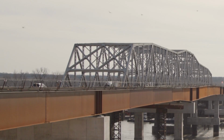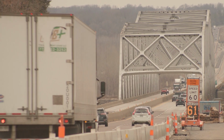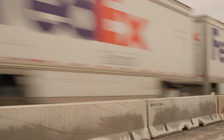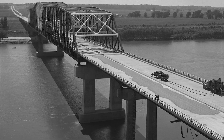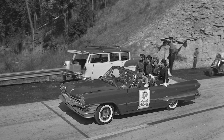It's I-70, so it gets an enormous amount of traffic between St. Louis and Kansas City. The Missouri Department of Transportation estimates that just under $100 billion of freight is transported across this bridge every year. The original Rocheport Bridge was built to service I-70 through this area over the Missouri River. This stretch of corridor was open to traffic in 1960.